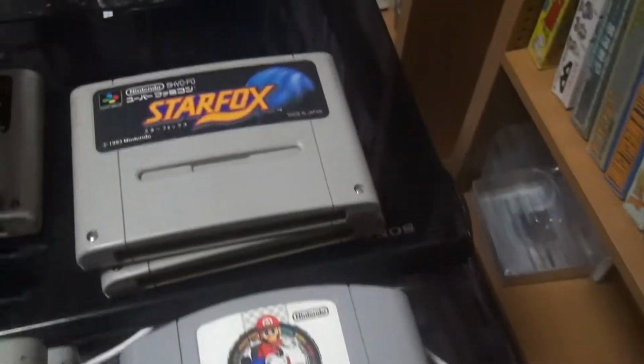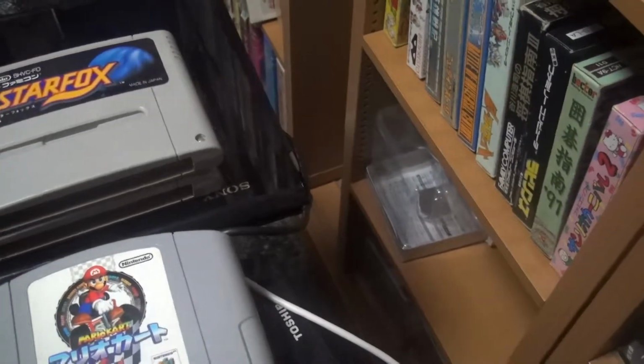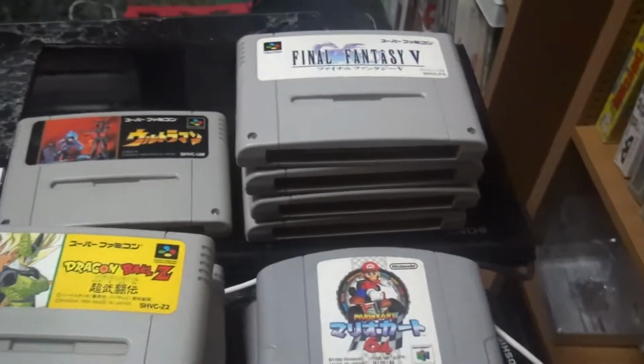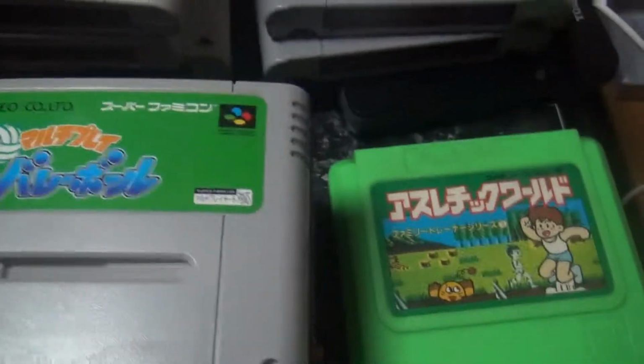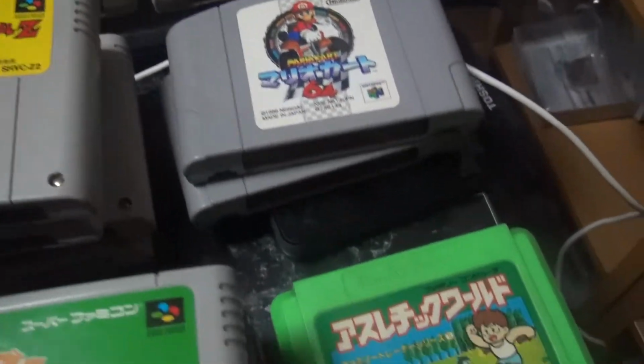FF5, Star Fox, and Mario Kart. So, pretty typical, pretty normal stuff. But at least, if you haven't seen it before, you now see what the Japanese versions look like, or some Japan-only games. Okay, now, for the big deal, this was at the other shop, the main shop.